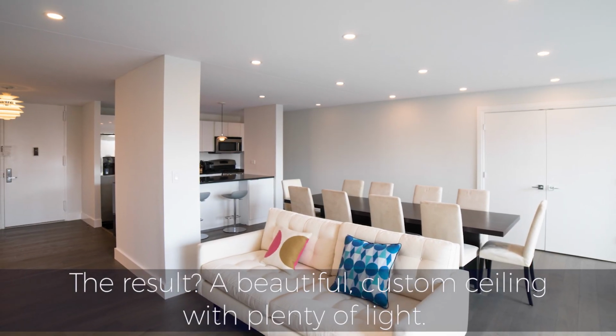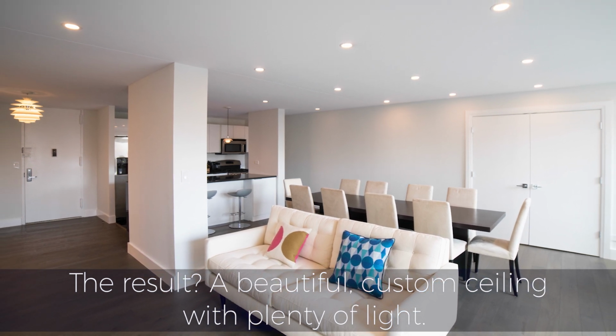The end result? A beautiful custom ceiling with plenty of light to match the owner's vision.